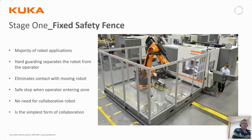And if the operator needs to enter the robot zone, there are some safety measures which make the robot inactive when the operator is in the working zone. And in this application, you wouldn't use a collaborative robot, but still it is a very simple form of collaboration.